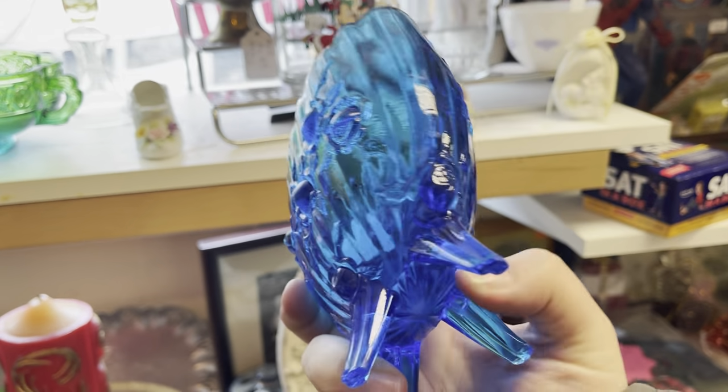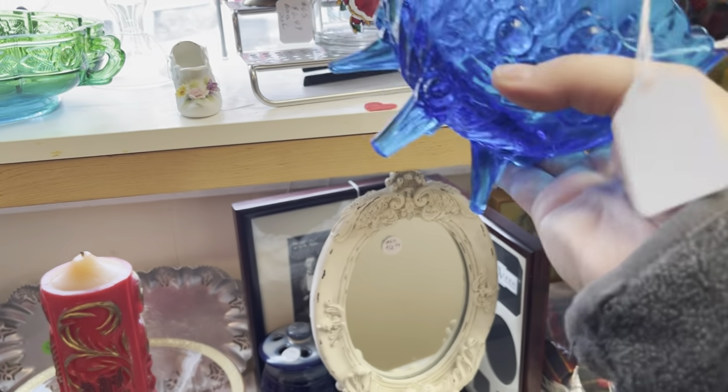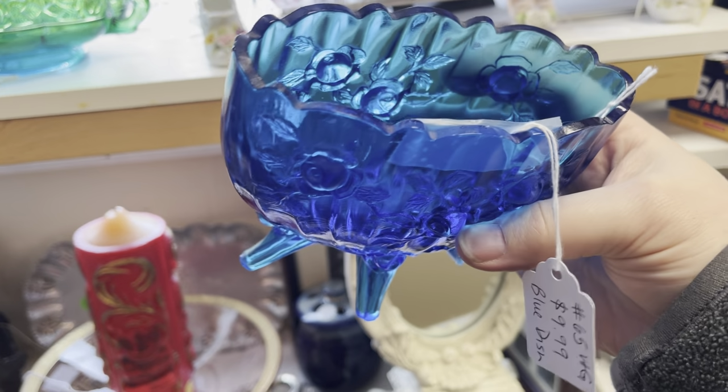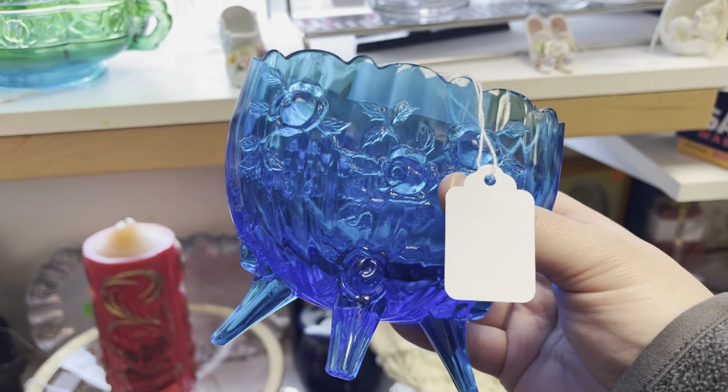This is a Fenton piece. This is a colonial blue in the open rose. I think I might check comps on this. It's been a while since I looked. I'm trying to remember if I did this the last time I was here or not.